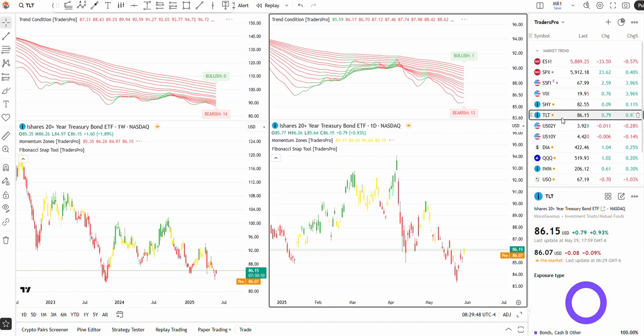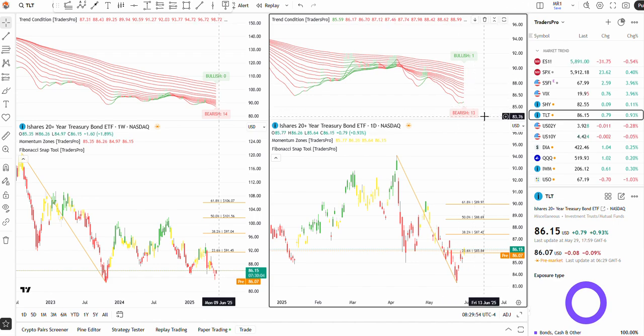Let's take a look at TLT, the long bond. This is the long end of the yield curve. We're seeing a little bit of a tick here on the daily. Majority bearish still at 13, but one move higher. And that one move that's happening right here is just that little green. You can see it's starting to curl back up. So that's giving us an indication that the super short time frame, as far as the trend, is starting to shift, and we can also see that on the price activity here as well.